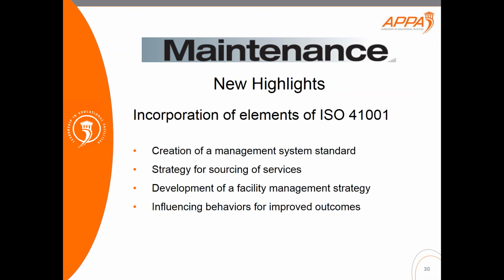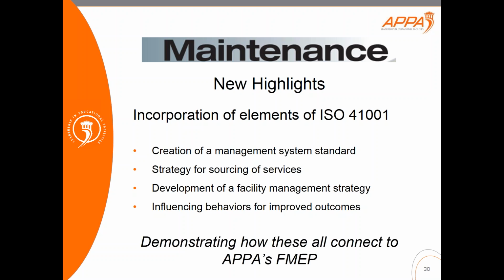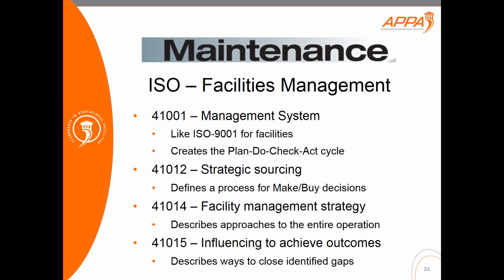In addition, we're going to be looking at incorporating elements of the International Standards Organization Standard 41001, which is the management system standard for facility management. We'll look at how to create a management system standard. There's also a separate standard on strategy for sourcing of services. So whether you're going to source from inside your organization or contract, and what the decisions are. We'll look at the development of an overall facility management strategy, and another standard that looks at improving facility outcomes. So all of those are separated out in 4 standards that have been developed by committees across the world.